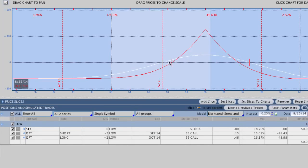But you'll see that we have a very nice range that Lowe's can trade in. So Lowe's can trade anywhere between about 53.25 all the way up to 56.75 or so.